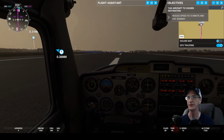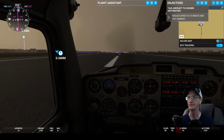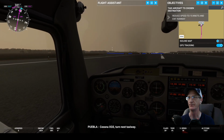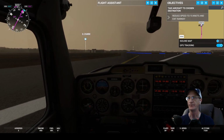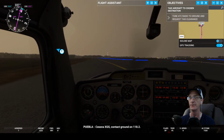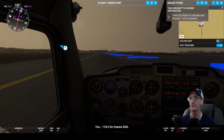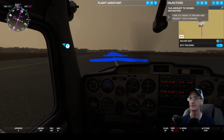Is this it? I don't think so. Oh, here we go. That's something. I see something. I did. Cessna X-ray Golf Sierra, contact ground on 118.2. Well, I think I'm supposed to. 118.2. Yeah, there we go. Cessna X-ray Golf Sierra. Got a thing to follow now.